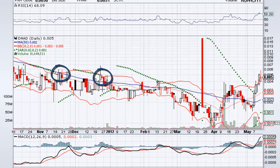You look into our past here, you can see back in late November we touched them. Right at the very end of 2011 we touched them again, in February and again in middle of April. Every single time that we touched those Bollinger Bands, we dropped down for a little bit of a run, a little bit of consolidation where we bounced right back up and hit it again.